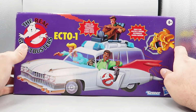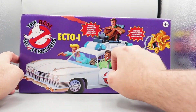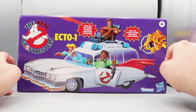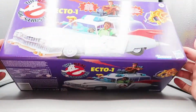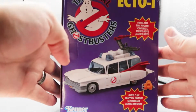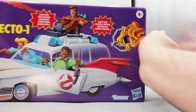Let's dive into it. Taking a look at the box, you can see it is the classic design from 1986. You have the Real Ghostbusters symbol, Ecto-1, Winston, Egon, Peter, and Ray's probably sitting back there somewhere. You have the little ghost claw, the swivel seat, and Kenner, Hasbro. On the top of the box, you have the same picture. On the bottom, you have the same picture with some credits and a barcode. On the side, you have a picture of just the Ecto-1, the Ghostbusters symbol, then the claw and swivel seat notification, and Kenner. And you have the same on this side.